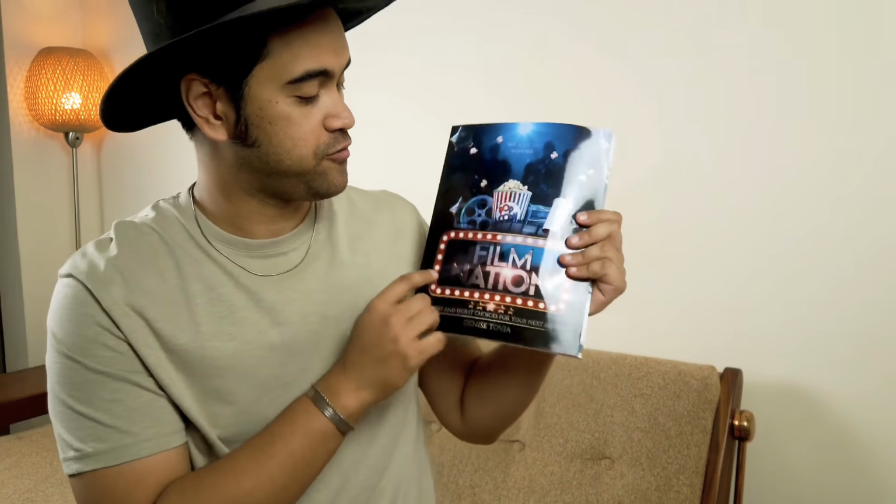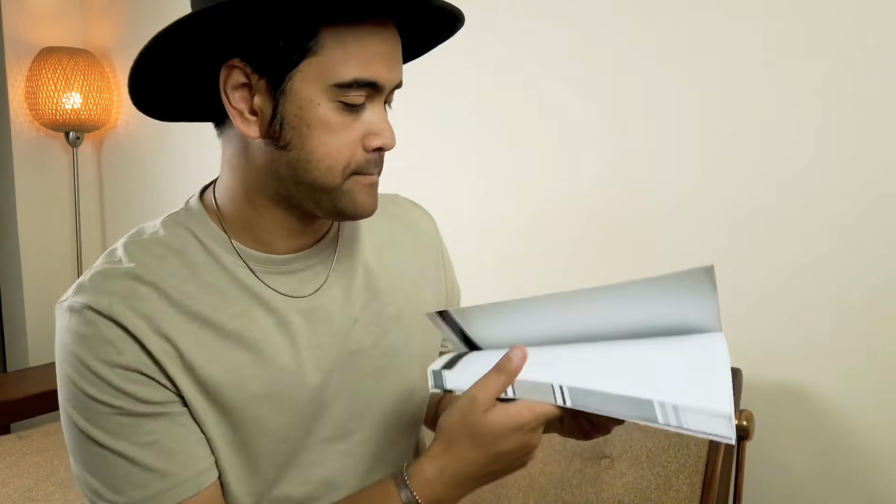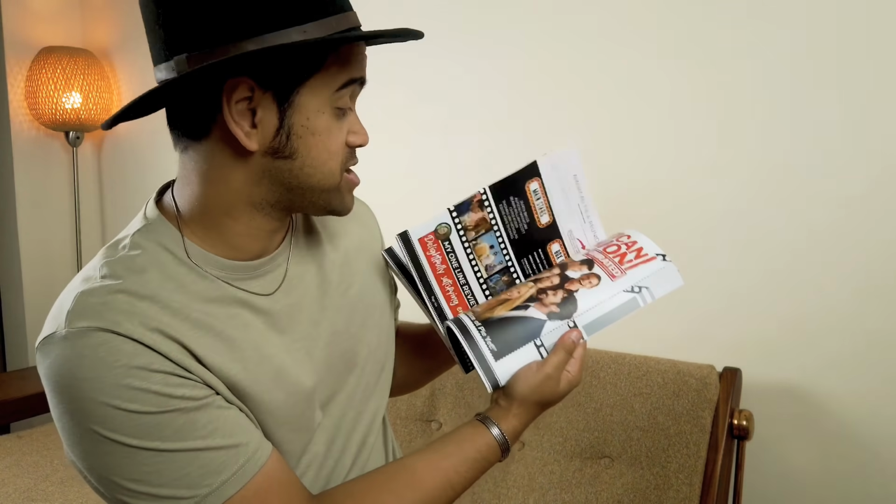So here we go, Screenplay by Gary Sumter and Ace Magic Studios. What is Screenplay? Screenplay is a book test, but it's a book test like none other that you've seen before. This is what it looks like right here. It's actually called Filmation on the front. This looks completely legit, and I will say this. This is probably one of the most well-designed, beautifully made book tests that I've ever seen.